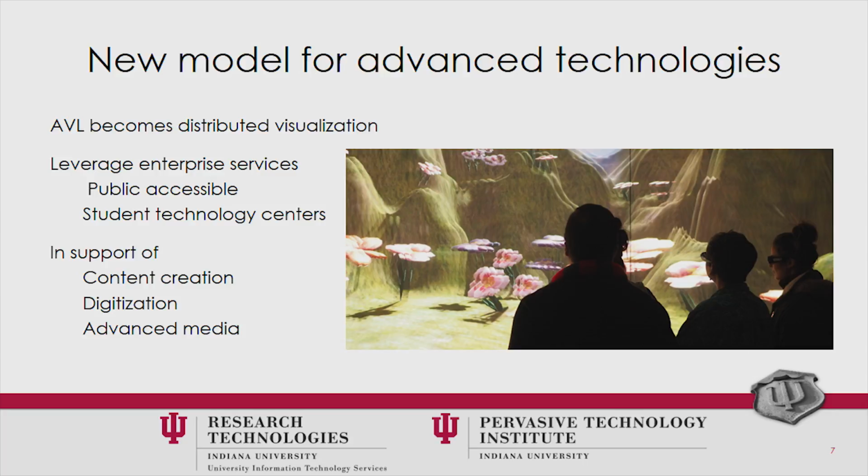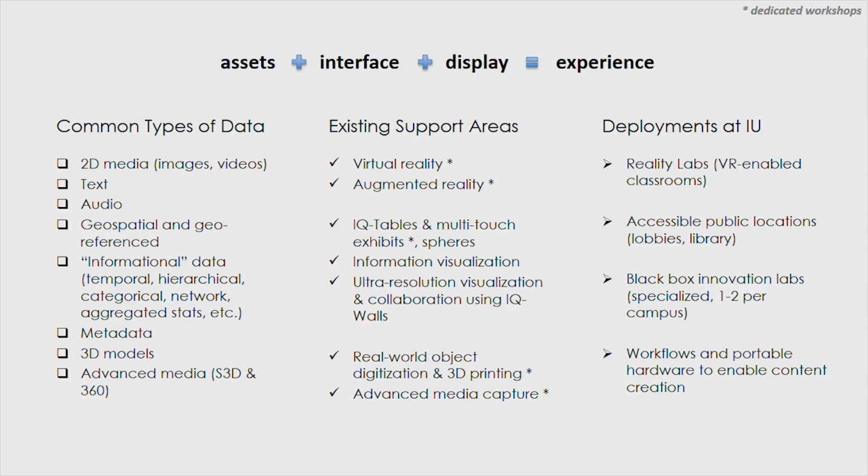So they're really interested in content creation, digitization, and advanced media. And basically, the overview of their mission is through having dedicated workshops where they will take assets and provide interfaces and help people display their different environments in order to create different types of experience. So people will come to the lab with specific types of data. These tend to be 2D media, text, audio, 3D data.